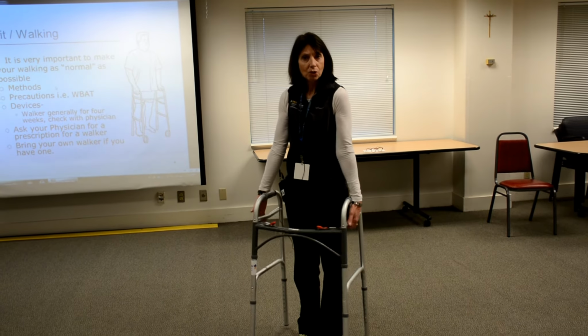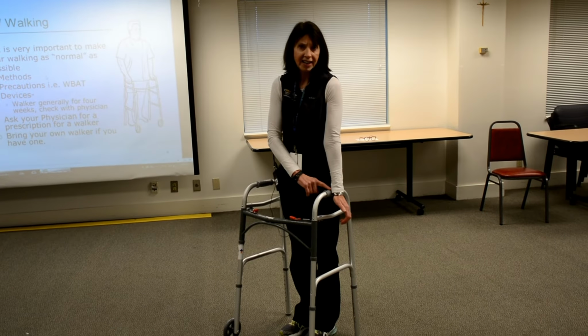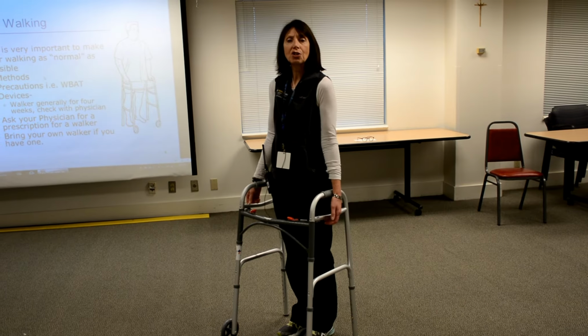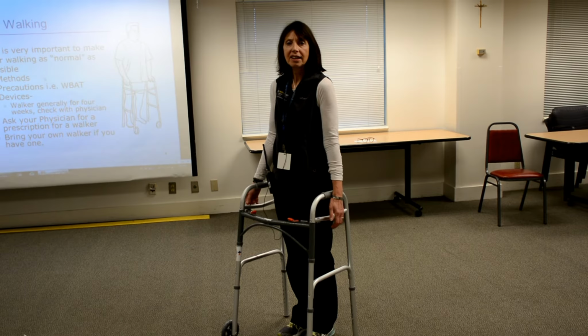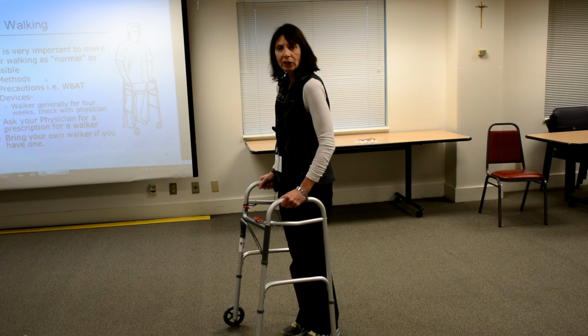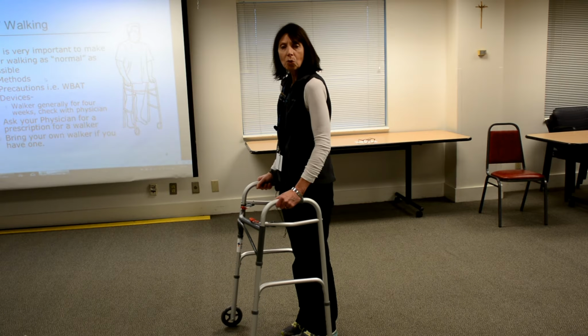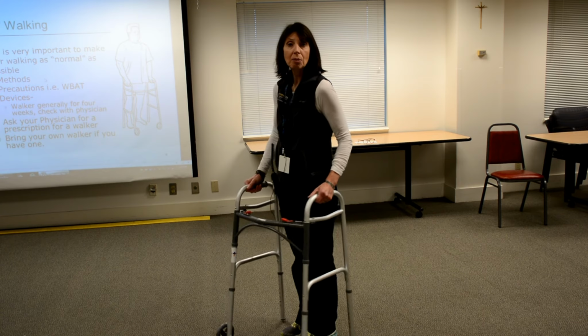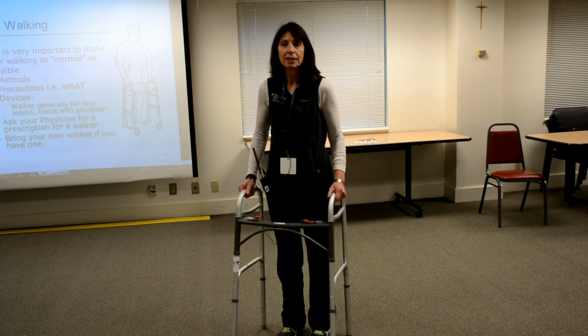So we want to adjust the walker so that the top of the handpiece of the walker hits right at your wrist when you're standing with your posture normal and your arms extended. So this walker would be a really good height for me. The reason for that is we want to have a little bend in your elbow when you go to use the walker, and that will help you the most for balance and for being able to bear some of the weight through your arms as needed.